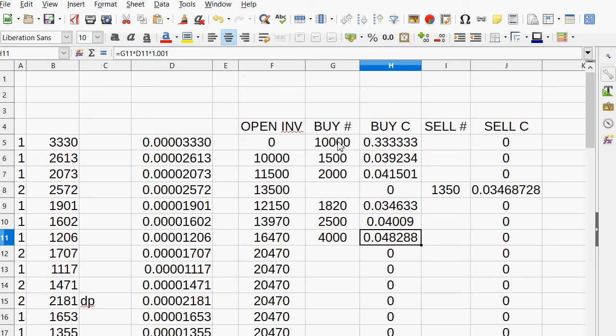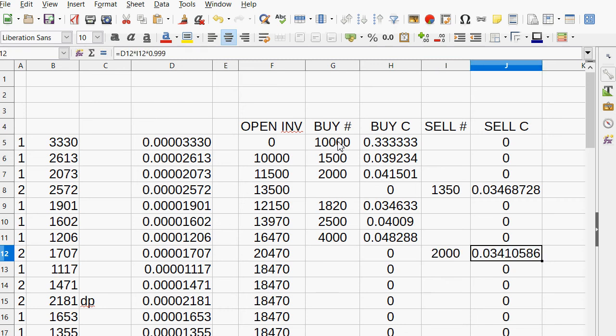So the other half would take a pretty decent decline, and you're at 1,206 Satoshi. Furthermore, now we're at 20,000, so we can sell 2,000 here, which is what we'll do. Sell 2,000, and now you'd sell for 0.034, which is not bad.